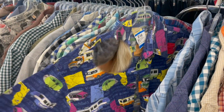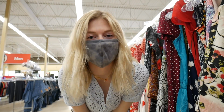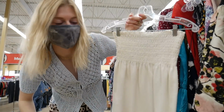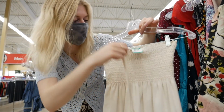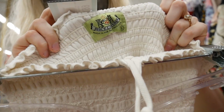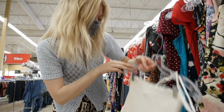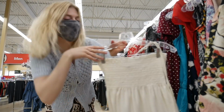There's a car one. I'm in the dresses now just because I got really excited when I was in the tank tops because I found this juicy dress, but I think they thought it was a tank top. It's one of those 2000s ones where you just tie it up, and it's an actual Juicy dress here. You can see the tag, and it's $10.99, so I didn't think that was that bad. So I'm gonna try this.